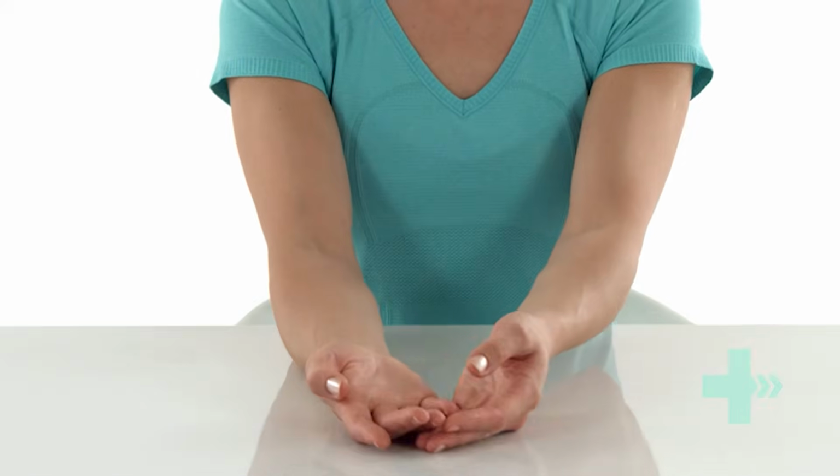Start in a seated position with your forearm resting on a table and your affected hand palm up. Keep your fingers relaxed. Use your other hand to lift the hand upwards. Hold this position.